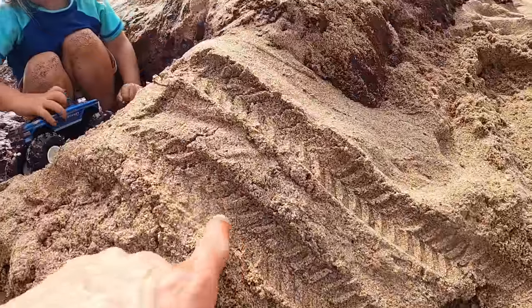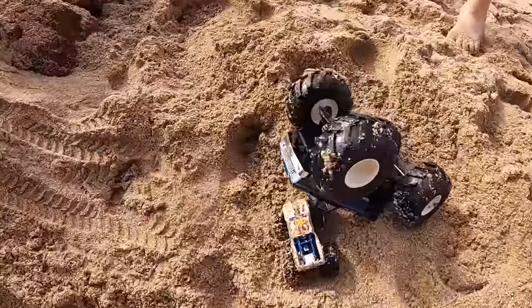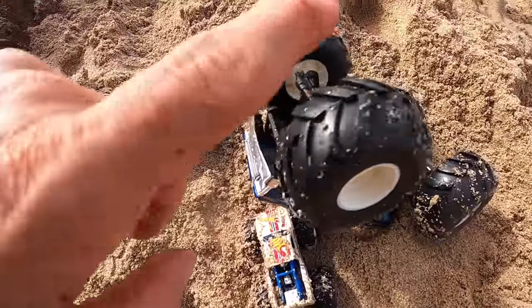Now look. Oh, look at the tracks. Oh, that is so neat. Ramp it. Oh. Hey, Bigfoot's wheels spin really nicely.